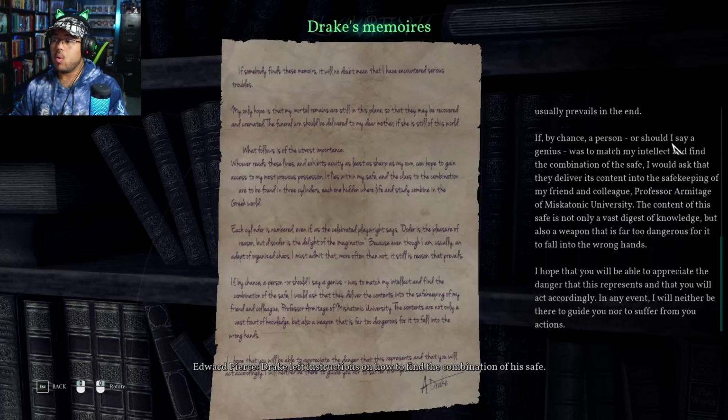If by chance a person, or should I say, a genius, was to match my intellect and find the combinations of the safe, I would ask that they deliver its contents into the safekeeping of my friend and colleague, Professor Armitage of Miskatonic University. The content of this safe is not only a vast digest of knowledge, but also a weapon that is far too dangerous for it to fall into the wrong hands. I hope that you will be able to appreciate the danger that this represents, and that you will act accordingly. In any event, I will neither be there to guide you nor to suffer from your actions.